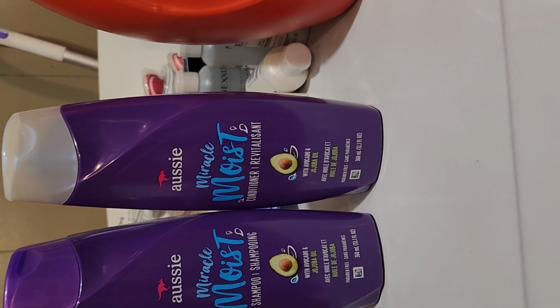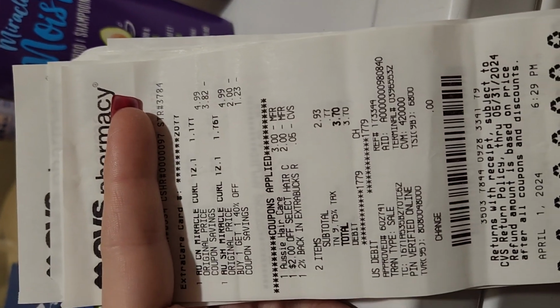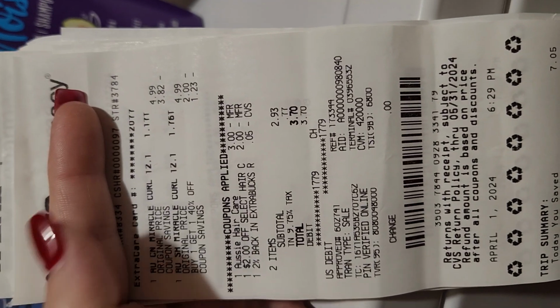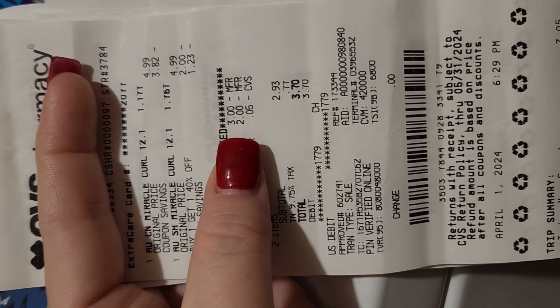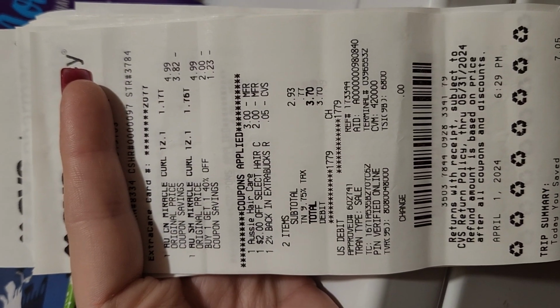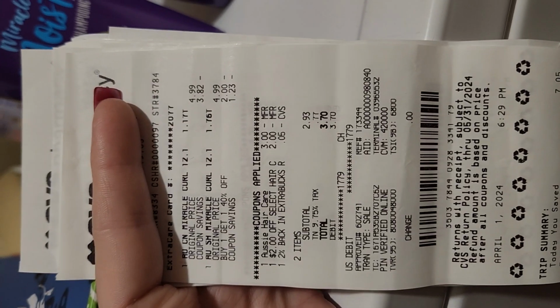So yeah, let's see my receipt. I grabbed 2 of the Aussie, $4.99, and then the second one ends up being $3, so it's about $8. And then you take off $5, and then we're gonna pay $2.93 plus tax, which is $3.70 for these 2.